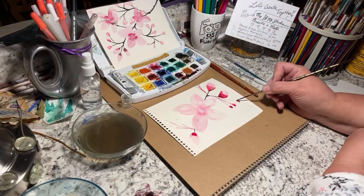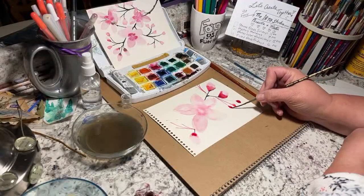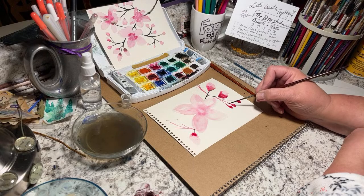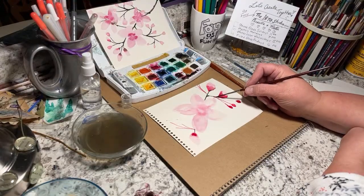And these, if I was doing these to size, they get super realistic when you do them to size. This is an exaggerated one. Make that part bigger. And here, there's usually like a little hump where they come out.